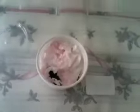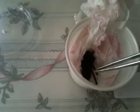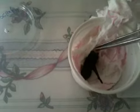so if it tries to get out, I can... It's not going to get out anyway, not in this tub. But I'll just get my tongs. Oh, sorry, guys. He's alive. I thought he was dead then. I'm hoping it wasn't.